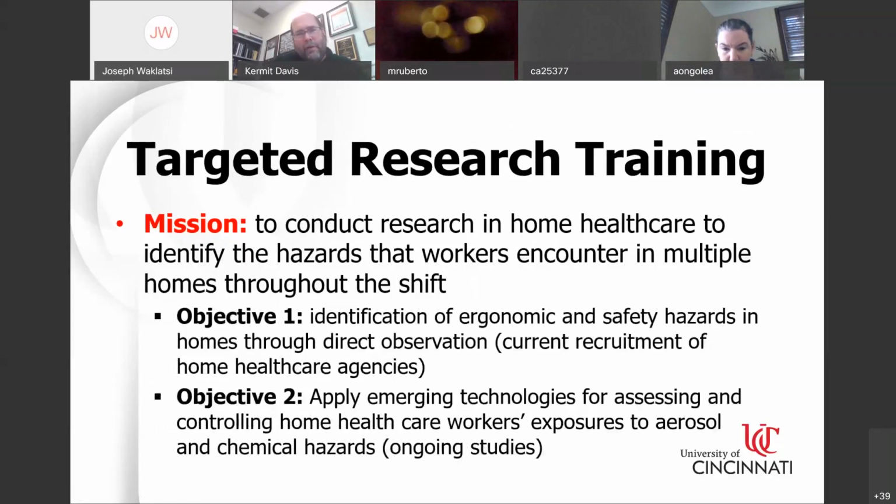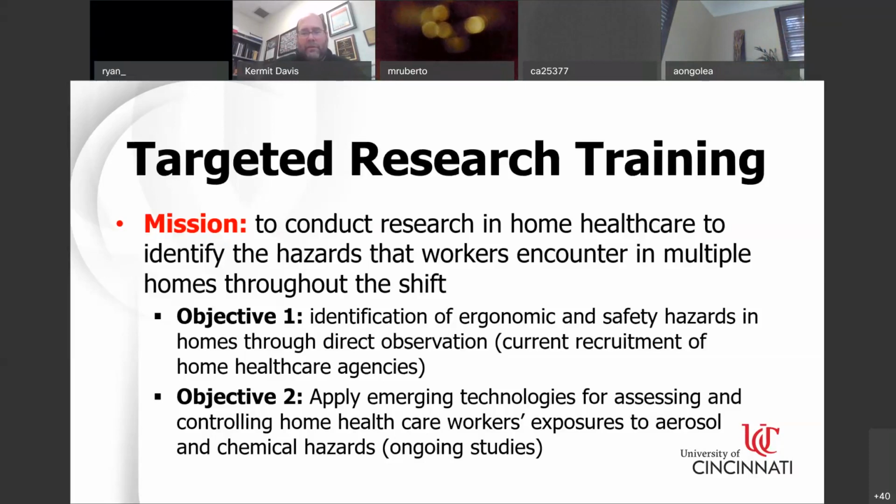One other aspect that I would point out is we are doing quite a bit of research in home health care, trying to identify hazards for the workers because they do encounter many of them, even above the COVID-19 hazards. We have two ongoing studies: we are identifying ergonomic and safety hazards in the homes through direct observation, and we're also applying emerging technologies to assess aerosols and control home health care's exposures to aerosols.